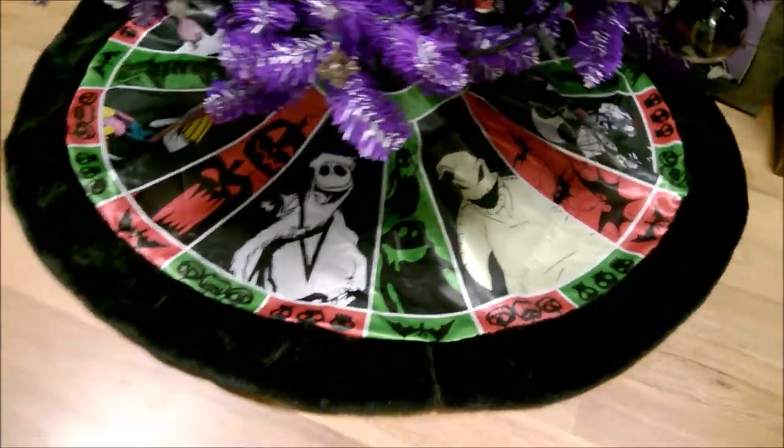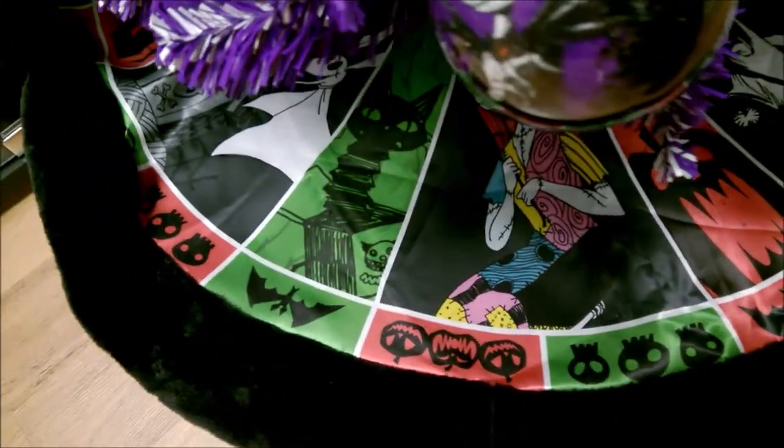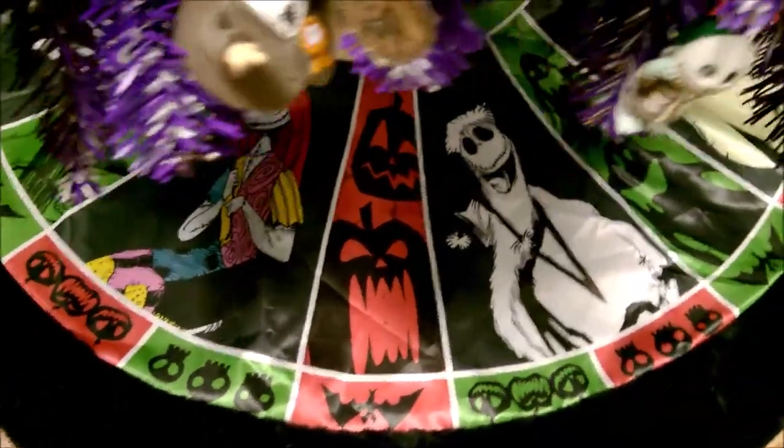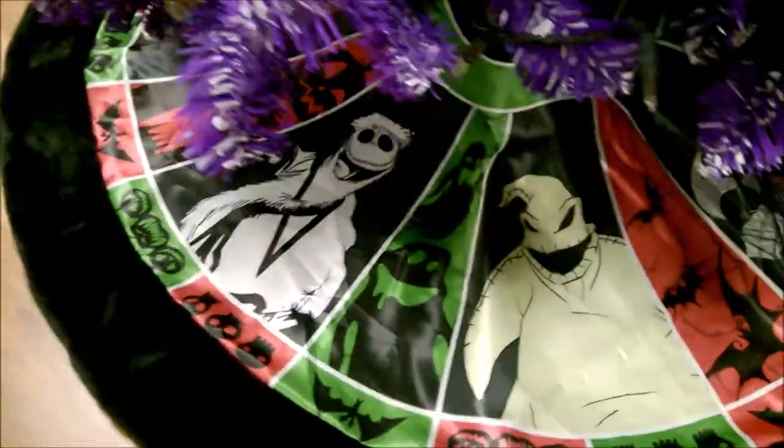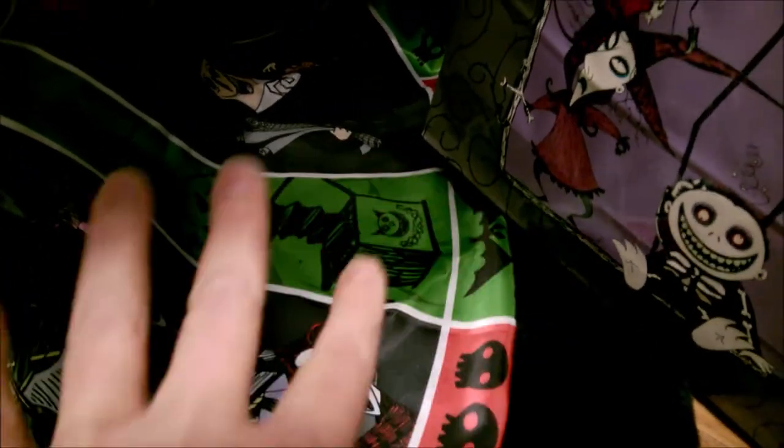All right, I got it set around my other tree here. And so here you can see it laid out. Got Santa Jack, Sally, looks like a cat in the box, Zero, got a scary teddy back there. So yeah, a lot more color to this one, green and red looks like, and then black. So Christmas colors. Oogie Boogie, Lock, Shock, and Barrel, and the characters are colored as well. Now the Jack in the Box and the Cat in the Box are black and white, but their background color is the other color. And there's the mayor back there. So there's that.